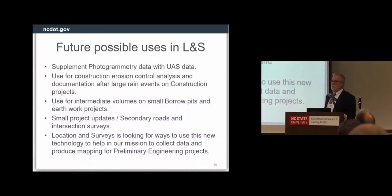So what are we looking towards in the future in location surveys? We're thinking that we can supplement the photogrammetry's manned aircraft data. Maybe photogrammetry could fly the whole 5 mile construction project, and then we can do intermediate quantities on small sections of it, maybe borrow pits, that type of thing. We've had several projects out west with all the flooding where a lot of the site got washed away, eroded away, so we can document that so we can do some erosion control analysis on the site.